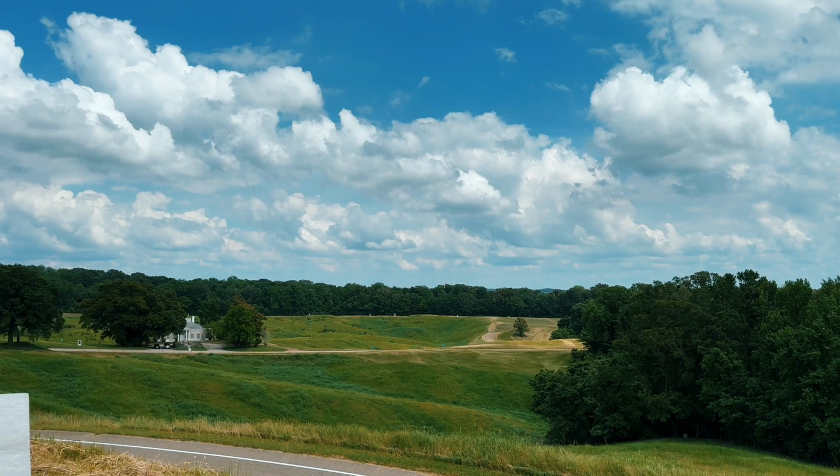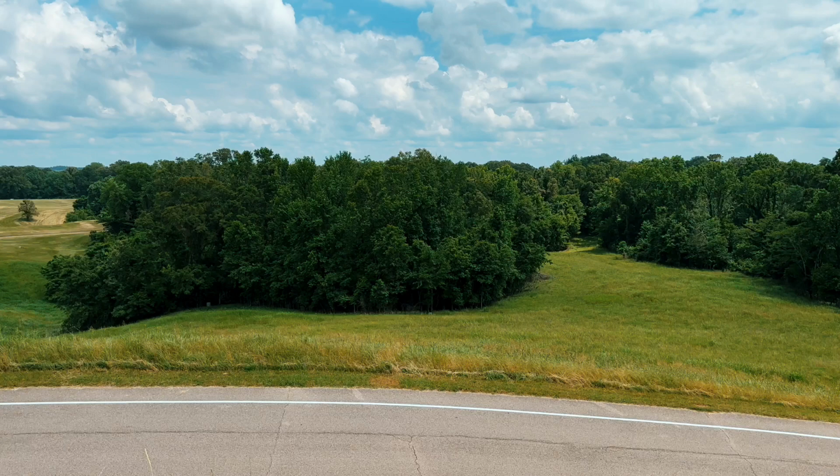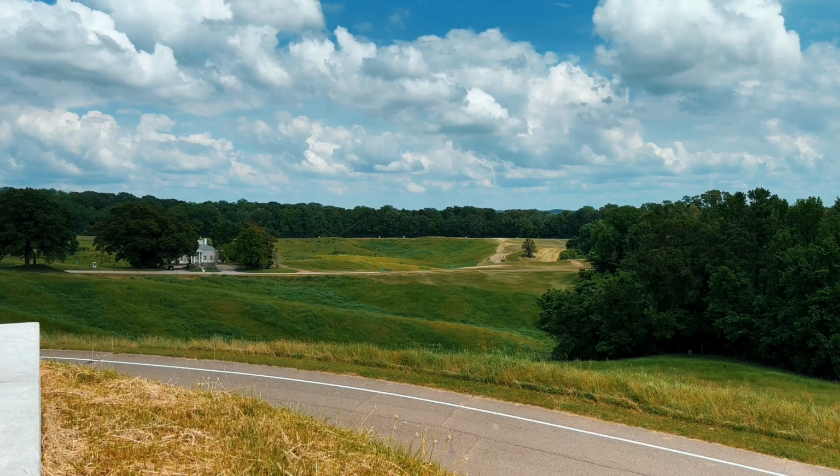It's absolutely just astonishing. But from here you have a view of the entire battlefield, which I see now why it is called the Great Redoubt, because it is absolutely great. It is a great position for these Louisiana men.